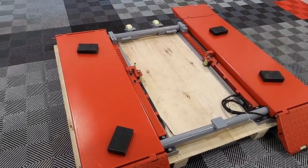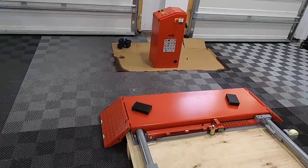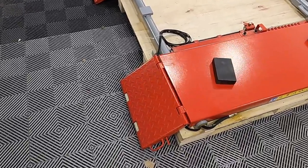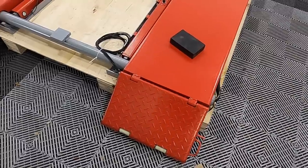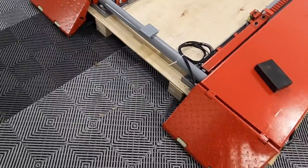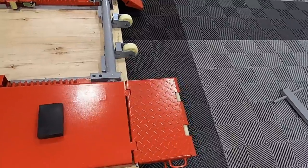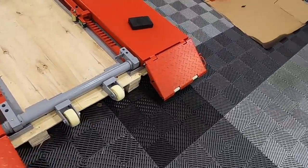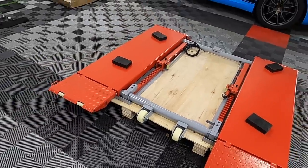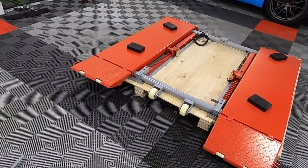So let's do a quick review of where I'm at. We've got the console unboxed. I've got the lift almost completely unboxed. I've managed to successfully attach the ends of each of the ramps. These four ramps here, I think, are identical. I don't think there's any difference between one side and the other, but I guess we're gonna find out. The next stage is taking this bad boy off the pallet and getting it flat on the floor, and then getting it into a position where I can finish putting it together. So that's gonna be fun.